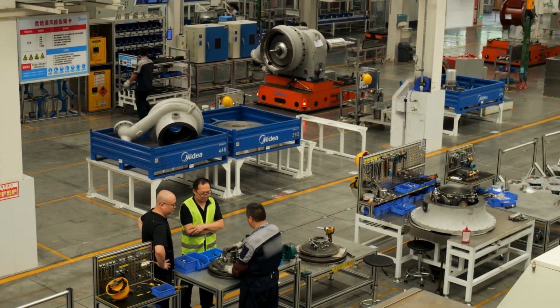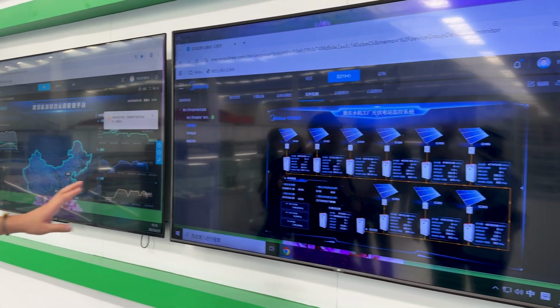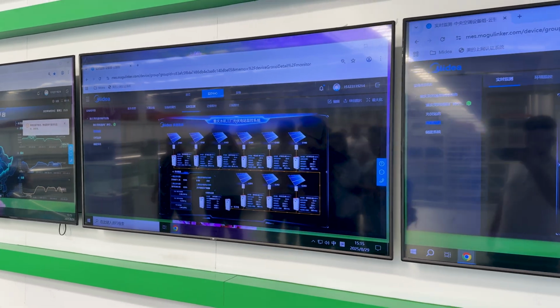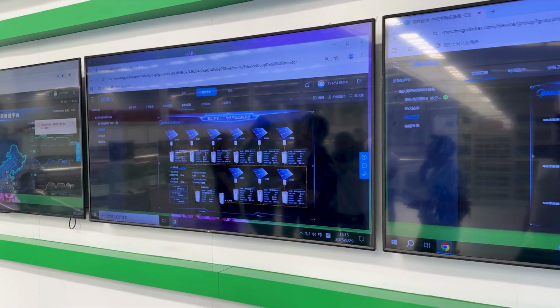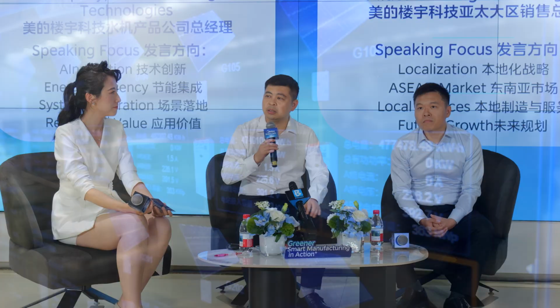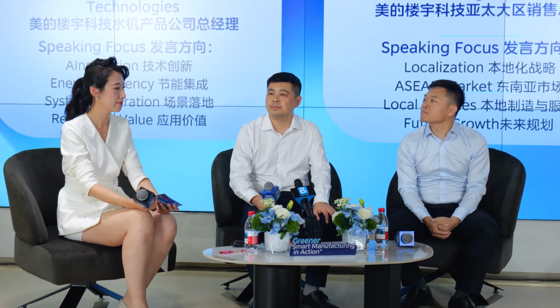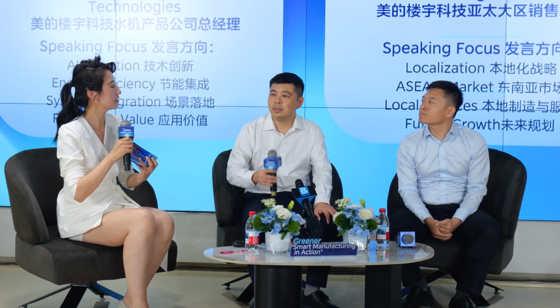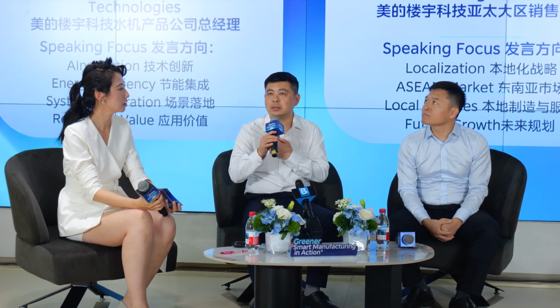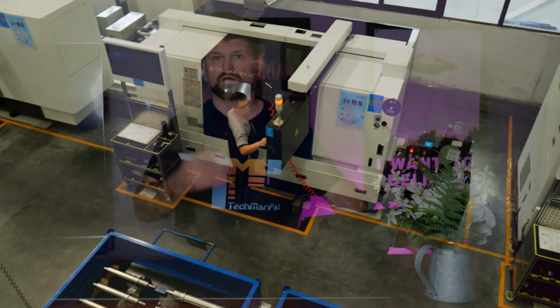And the results? Well, Midea reports production cycles cut by 64%, labor productivity up by more than 50%, and energy use per unit down by 20%. It's efficient and it's green, with rooftop solar providing up to 30% of the site's electricity. During a sit-down, I asked Midea's general manager about the transformation. He explained that automation has boosted output by more than 30% in some lines, while workers have shifted into higher skilled roles. It's a glimpse of the factory of the future. Fewer repetitive jobs, more tech-driven ones.